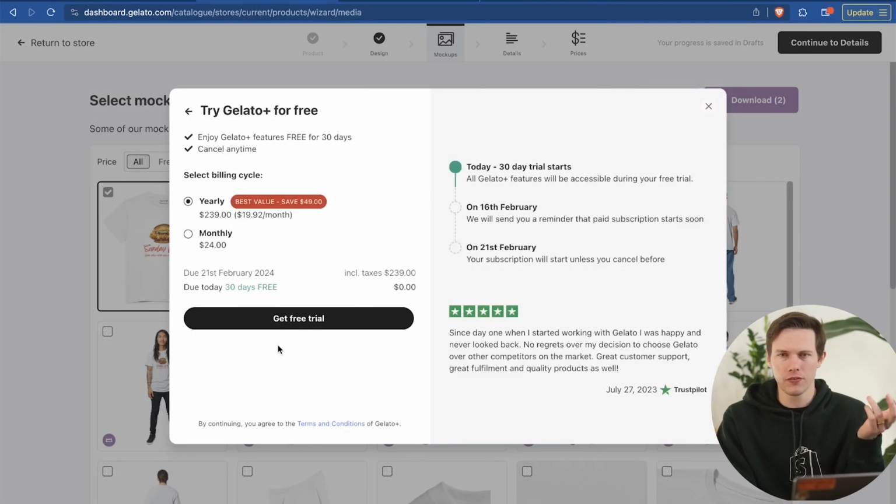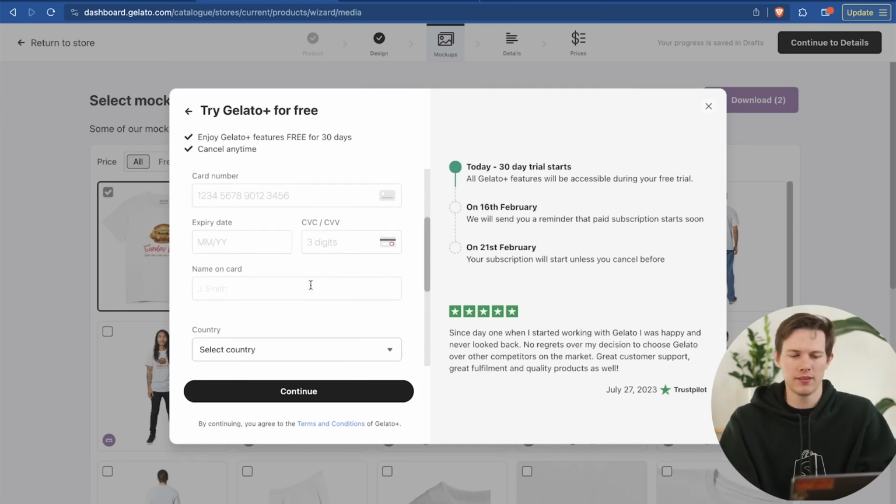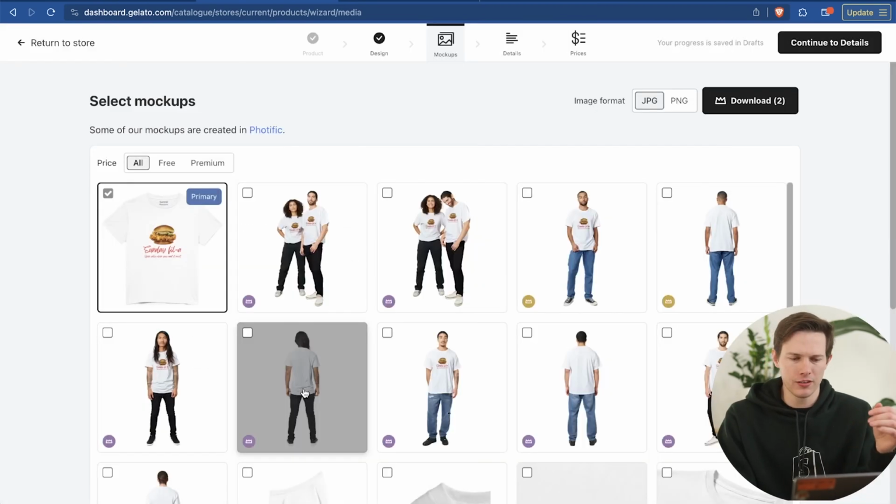It's also a free trial. And if you don't like it, you can always downgrade, but we're going to upgrade for right now. I'm going to click on Get Free Trial. Like we have to upgrade Gelato anyway, so might as well do that now. And of course, I'll add a new payment method, add my credit card details, and then click on Continue. And then it'll bring you to this page right here. So we'll say Continue to Gelato.